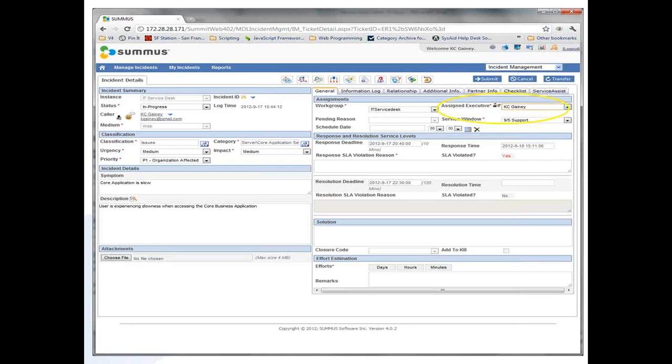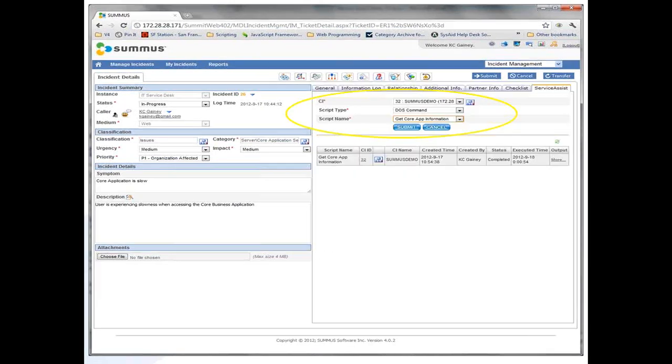So how do we make this process better? Let's take a look at Service Assist. Service Assist allows you to capture real-time information from various application servers, network devices, and workstations within your organization, and store this point-of-time information within the incident. This can all be done from the help desk tier support without the complexity, as we mentioned earlier, of granting elevated access and without higher level of expertise.